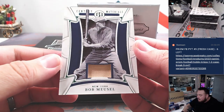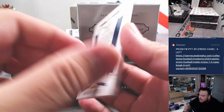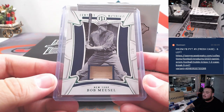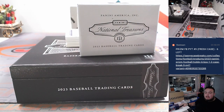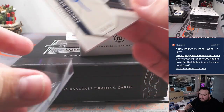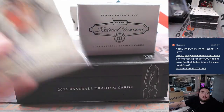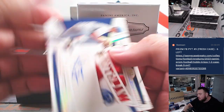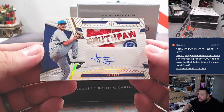And we have out of 5, how about a Bobby Murcer for New York? Should be Yankees, but I'll double check that right now. Yes, it is New York Yankees. And we got a Drew Gilbert to 99. Houston going to Thomas. And wow, look at this patch. Jackson Ferris, and look at that Cubs patch right there. South Pond. Damn. Out of 25.